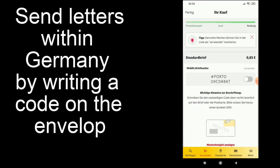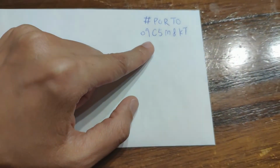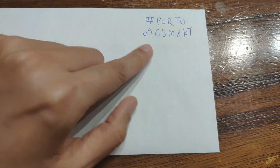So after I pay, I'm getting a code here and I need to write this code at the top right-hand corner of my envelope. And that's it. This is my stamp. So now I have written this code on my envelope. So this is now my stamp. My letter is good to go and I'm going to post it.